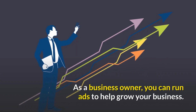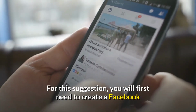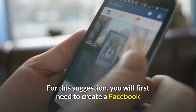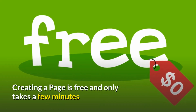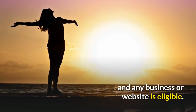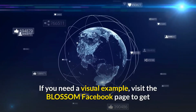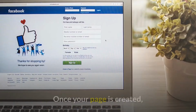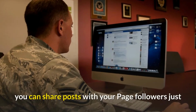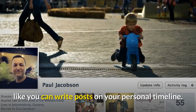As a business owner, you can run ads to help grow your business. For this suggestion, you will first need to create a Facebook page for your business or website. Creating a page is free and only takes a few minutes, and any business or website is eligible. If you need a visual example, visit the Blossom Facebook page to get an idea of what your page can look like. Once your page is created, you can share posts with your page followers just like you can write posts on your personal timeline.